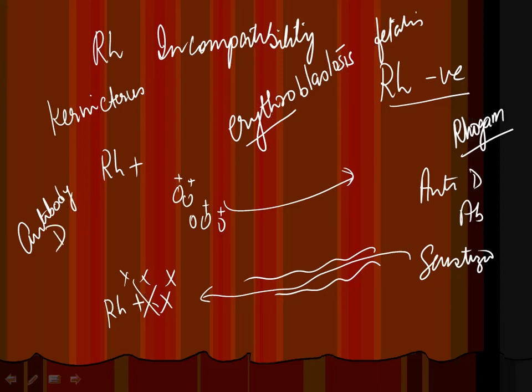So instead of making the body produce this antibody D, you are giving her these ready-made antibody D. It's known as immune serum or immune globulin. So that's what you give her. So why are you giving her antibody D? Her body is going to produce it and cause problems. Why do you want to give it and, you may cause problems?